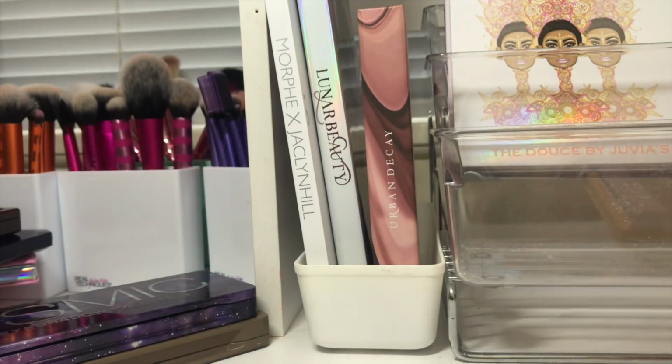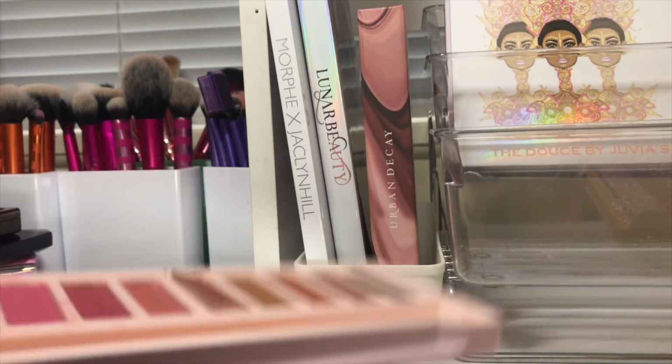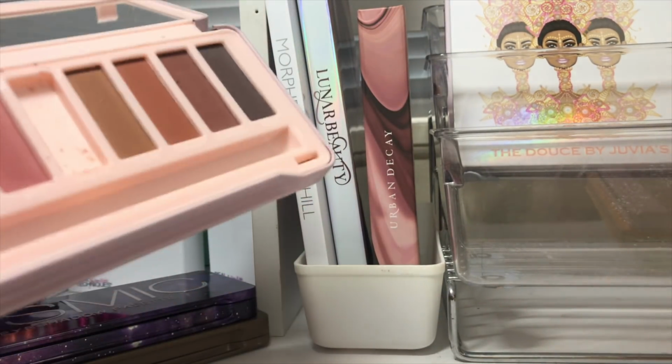I then have the Nude 4. The packaging on this is beautiful. Oh, okay, that's nice. So that is a thing. We'll just push him back down. Is he just gonna fall out if I tip it upside down? Oh my god, yes he is.